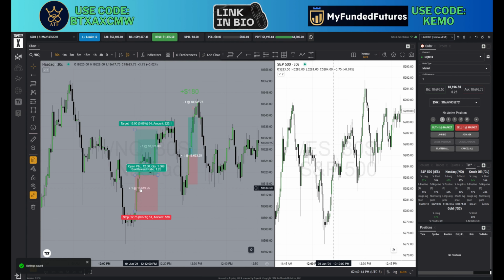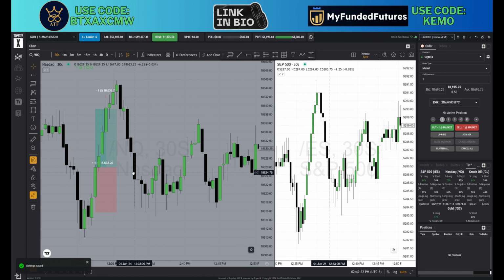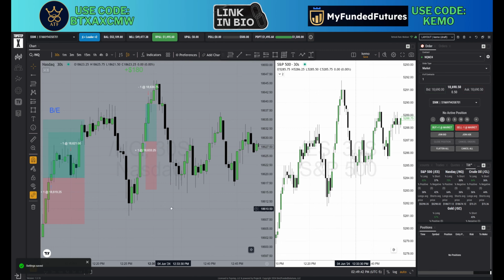You can see this blue arrow, and it took me out at this candle, break even. This is the second trade. This gave me $180. I got in this trade on this candle, and as you can see, my fill was actually on this candle, and that's why my take profit was small, my $180.